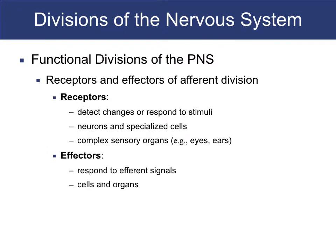We're going to learn about the receptors, the different types of receptors that we have in our body that detect changes or respond to stimuli.